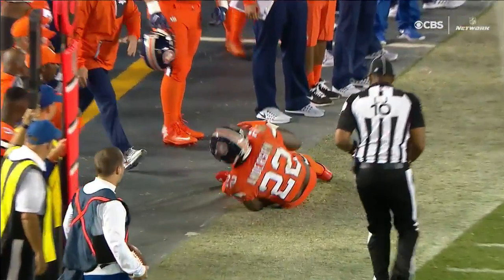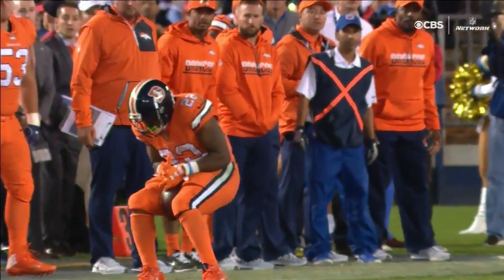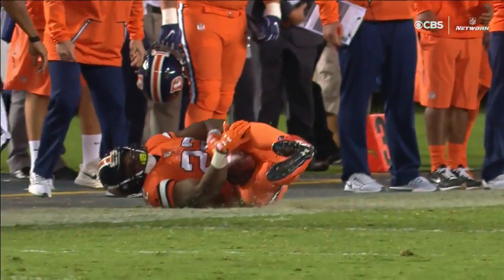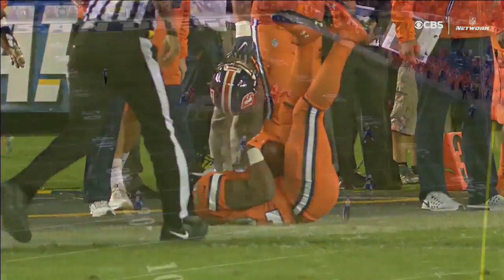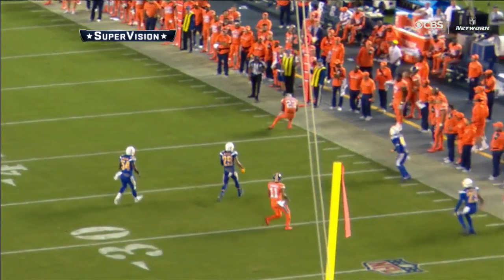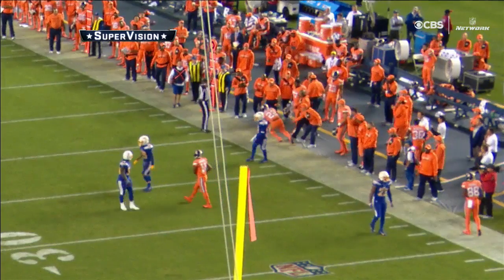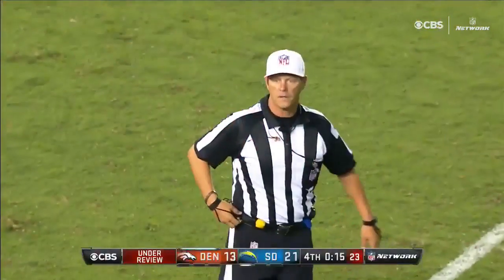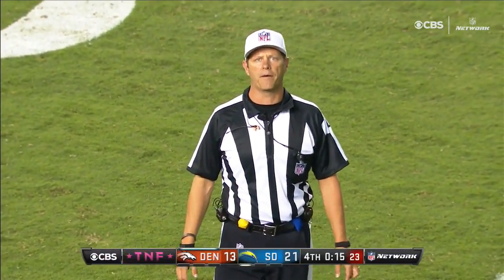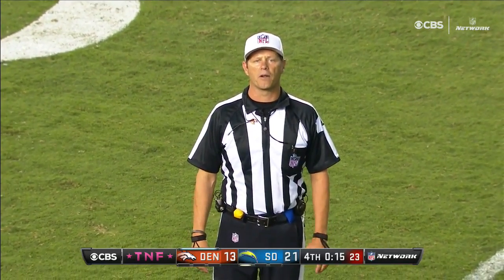Oh, once he secured it between the knees. Hands on the football. Once he has control, were the feet down at that point? Well, football move came out of his hand. I think it's going to be incomplete. After review, bobbled as the runner went out of bounds, and he did not have possession inbounds. Therefore, it is an incomplete pass. It'll be 3rd down and 1.